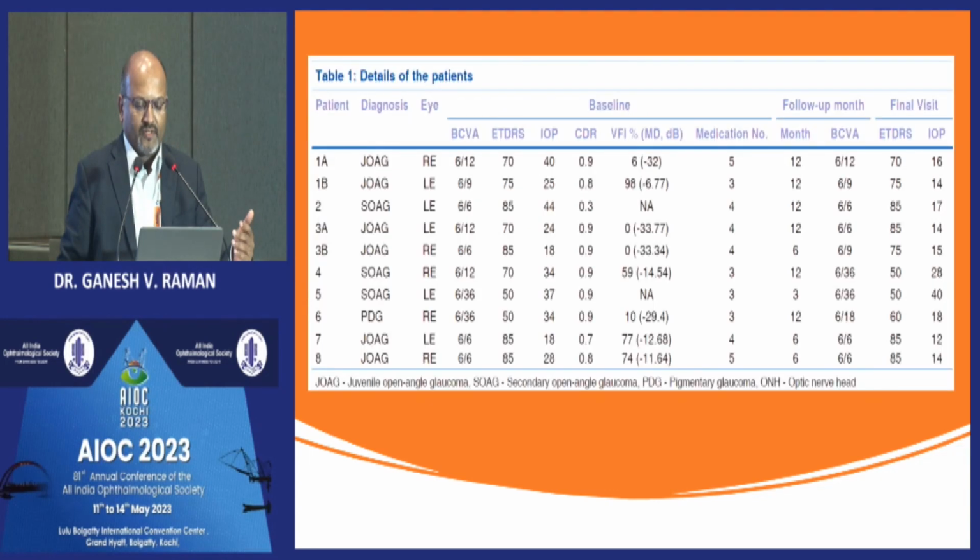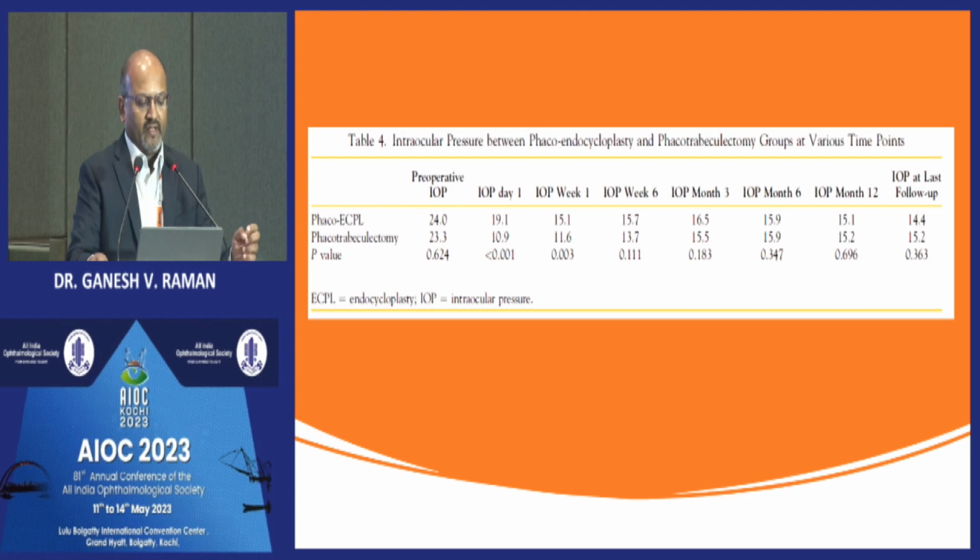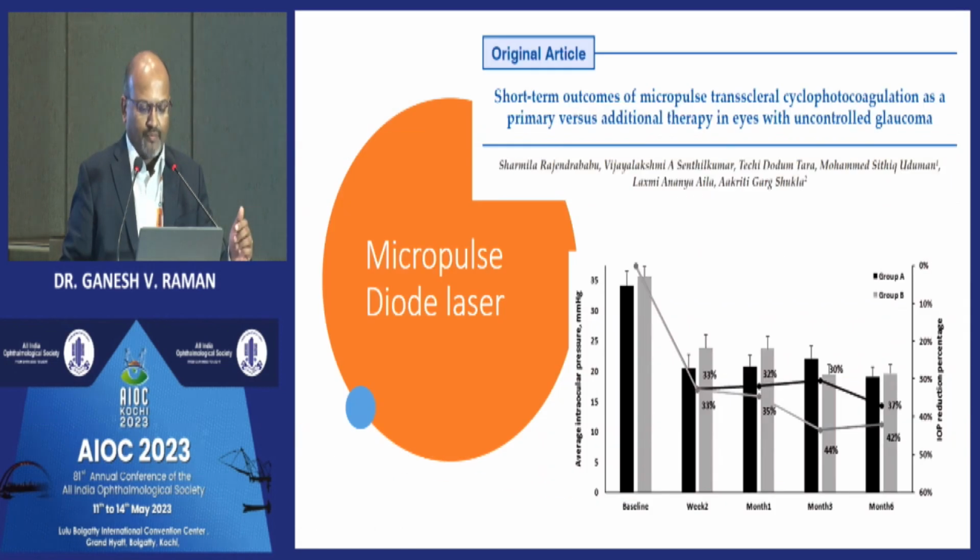This is from our center. We had a series of patients, and we showed that even in advanced glaucoma we have 12-month data. Some patients who present with advanced glaucoma, but are not heavily medicated, also have very good intraocular pressure control. In endocycloplasty versus phacotrabeculectomy by Dr. Vanita Pathak-Ray, they showed that the number of anti-glaucoma medications was significantly reduced, and the intraocular pressure in the phaco with ECP group was quite comparable to the phaco-trab group, with the advantage of not having the complications of the phaco-trab group.